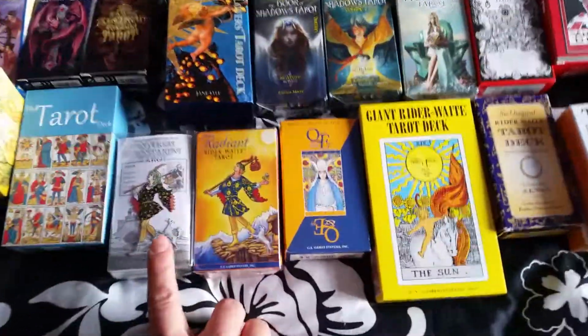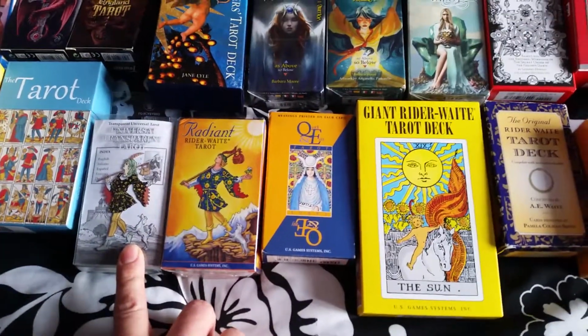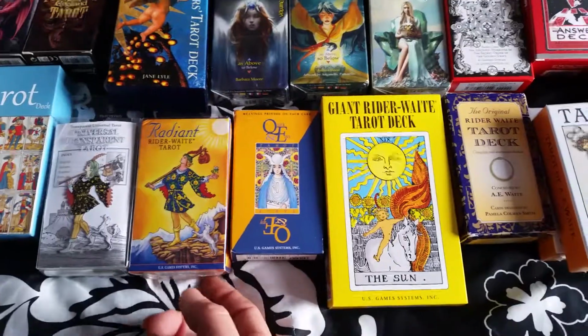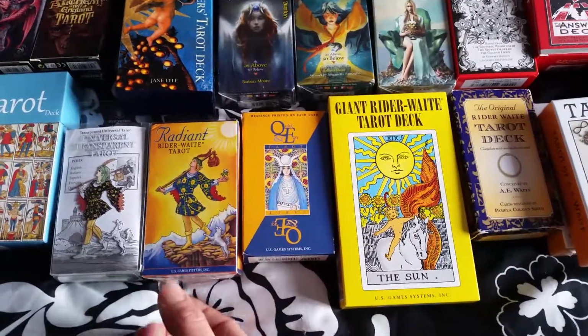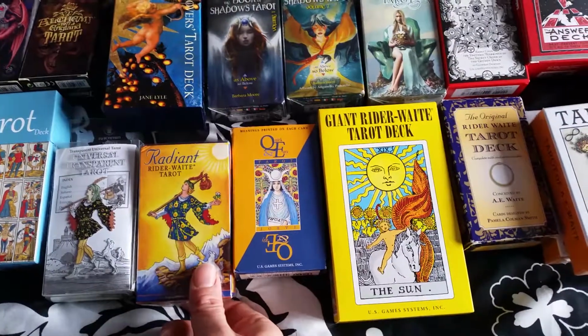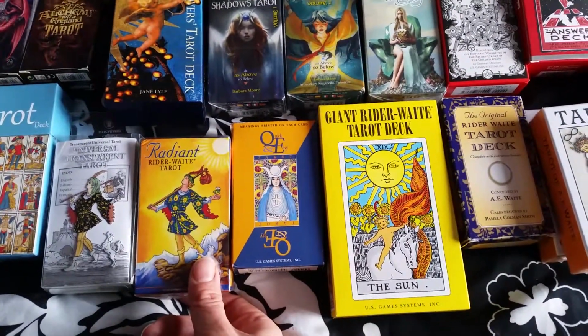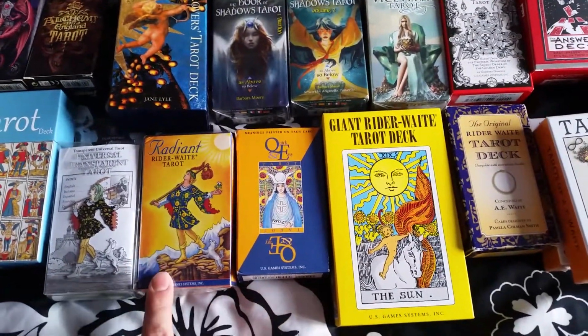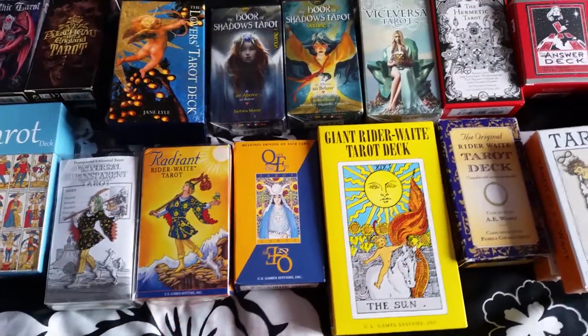Now, Universal Transparent Tarot, like the idea, like concept. It's a little iffy to read with, just the way it works out. But then again, I haven't had too much practice with it. Universal, or sorry, the Rider White Radiant Tarot. Still in the wrapping because I only got it recently. Haven't reviewed it yet. I like to leave them in the wrapping until I review them.